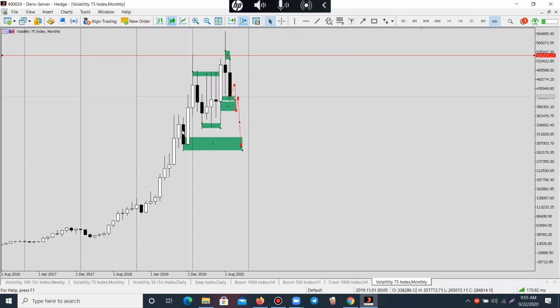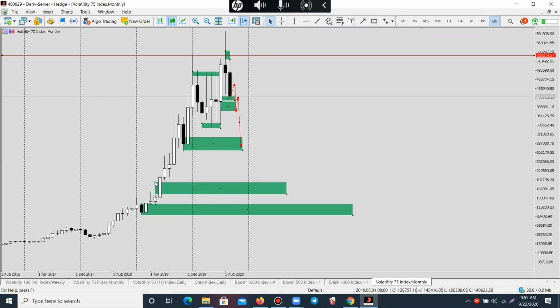We've got this block on the monthly, that is the block. Then we've got another block here that the market never used. Then we've got inefficiency here. So maybe we're going to see the market play in between, because if the institutions and the banks sell and then buy here, they are losing all the way. They must make sure to come and collect their orders and mitigate their losses. So this is what I'm expecting on this one.